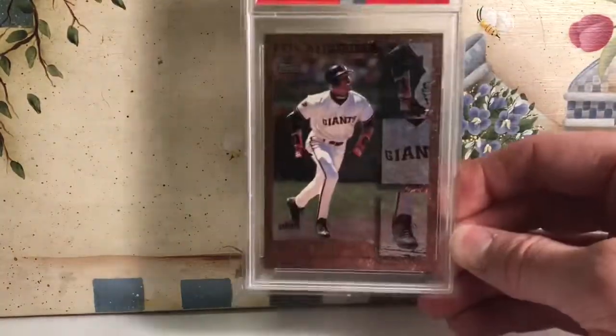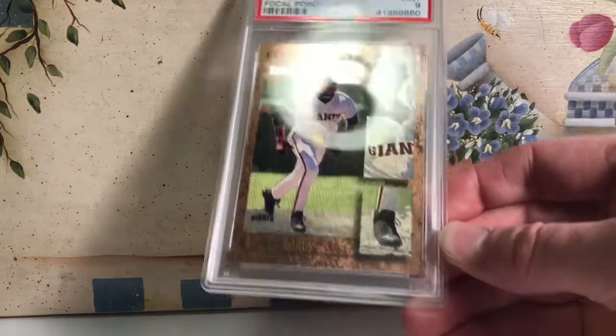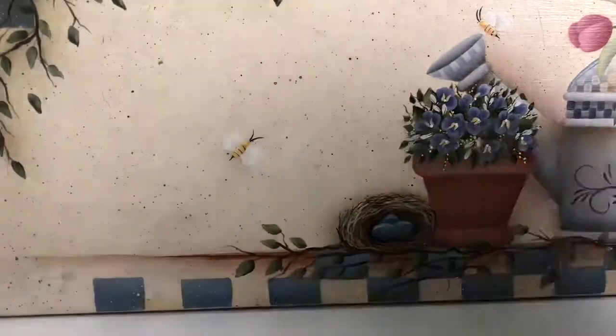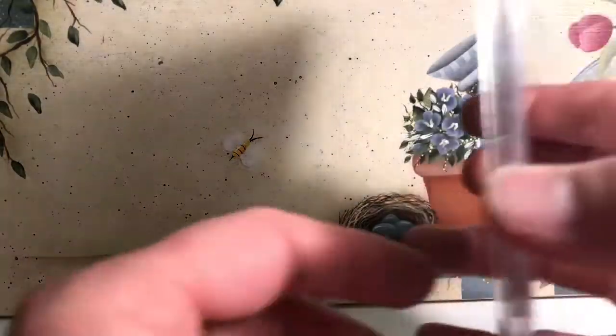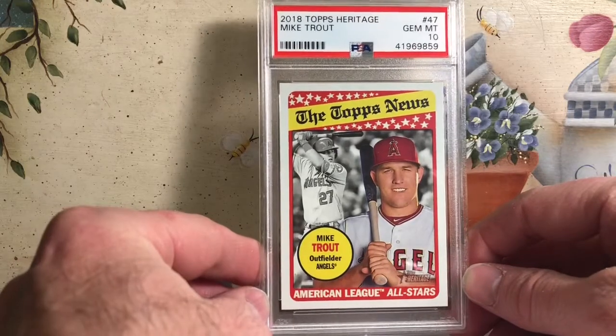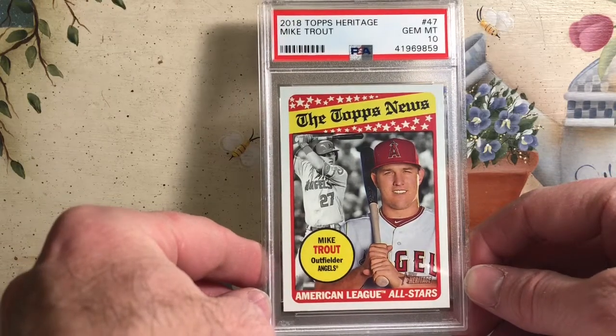I'm trying to change the light so you can see it better. That's a little bit better. It's a pretty card. All right, two more left, and then we'll save the rest for other videos. I have so many in this particular return from PSA. Here's the Trout Heritage 10.